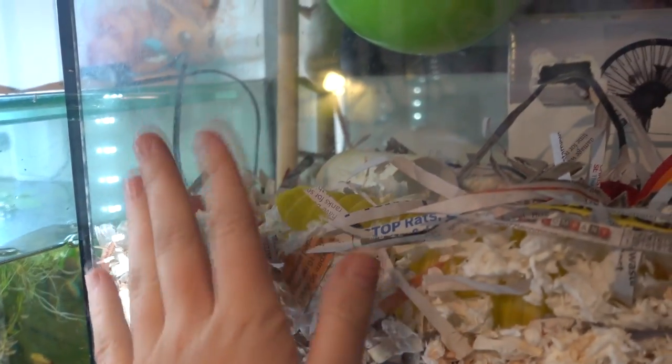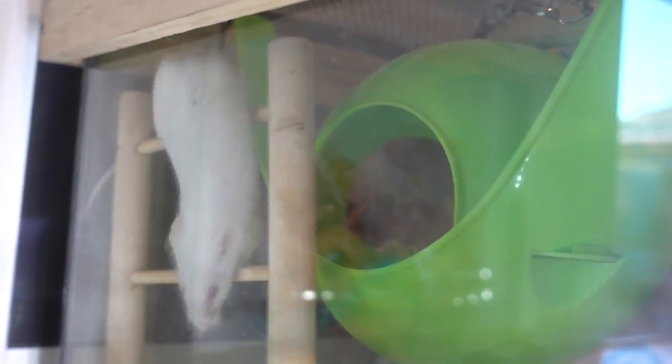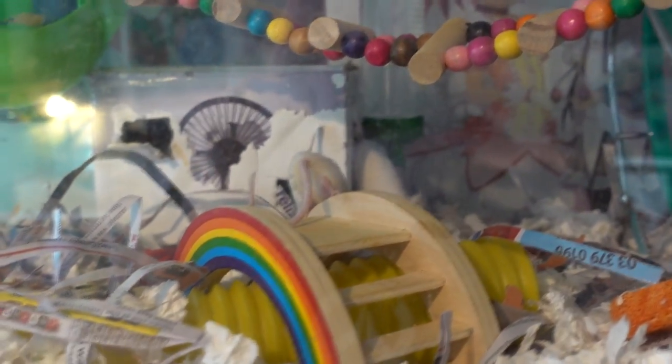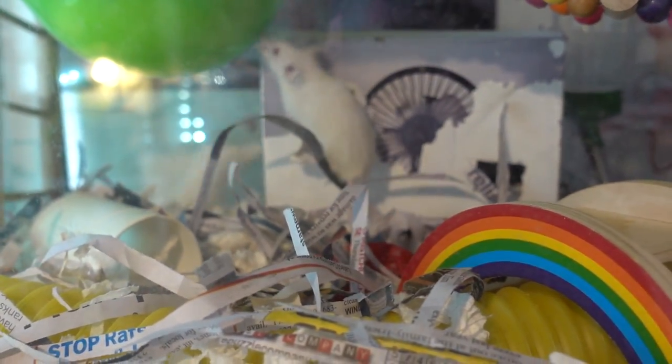Aw. Yeah, so I quite like this little thing. I think I'm probably gonna add another thing here. Maybe a small little hidey thing, but yeah, now you're gonna do the same thing that your sister did. What are you doing? Oh, you guys are so cute. Hi. I just love these guys. They're so funny.